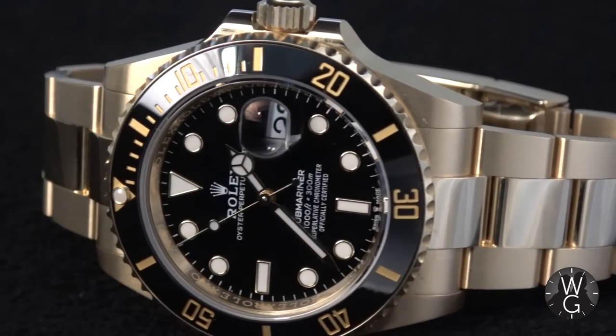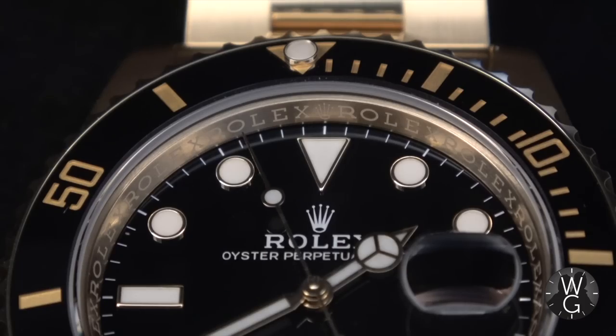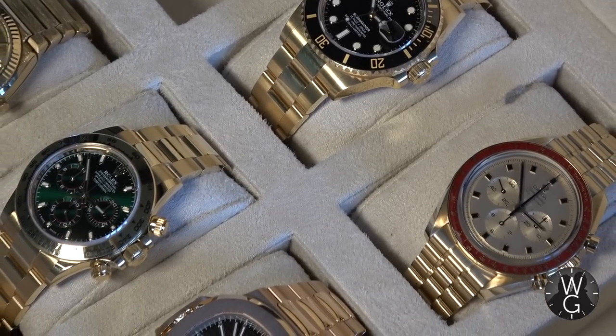This week's watch is something that I never thought I would own or wear, a solid gold Rolex. I always thought something like this would be far too gaudy, too opulent, too blingy for my, let's face it, pale complexion. But this 2021 model is something else. It's instantly become one of my favourites, and this week I'm going to tell you why, and also why it's not the only solid gold watch in my collection.